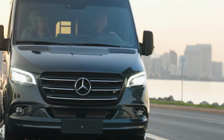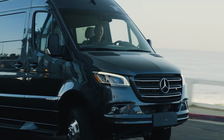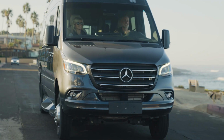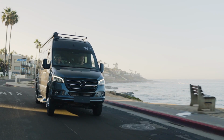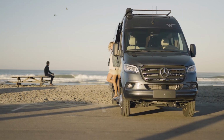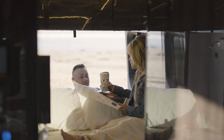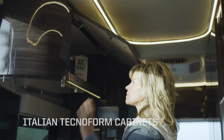As America's first Mercedes-Benz Sprinter-based camper van, the Winnebago Era launched a revolution in RV travel. Today, the Era continues to set the standard for refined luxury touring. 3 stylish floor plans seat up to 7 and feature ample interior storage, including Italian Technoform overhead cabinets.